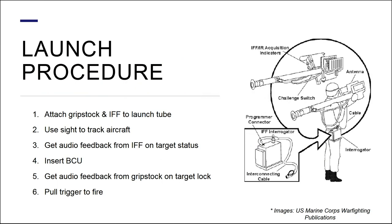You attach the grip stock and maybe an identify friend or foe system to the launch tube. You use the sight to track the aircraft. Then you get audio feedback from the identify friend or foe to see if maybe it's a friendly aircraft and you don't want to fire on it. Then if you've decided that the aircraft should be taken down, you insert the BCU and you get audio feedback from the grip stock as soon as you have a target lock on, and you pull the trigger. And that's essentially, very roughly, how these kinds of systems work.